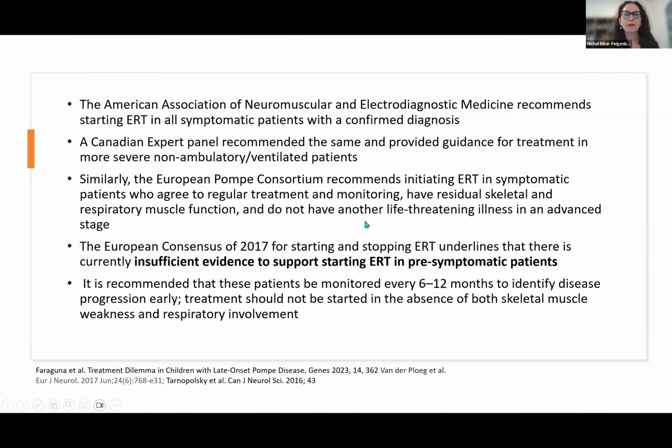The American Association of Neuromuscular and Electrodiagnostic Medicine recommends starting ERT in all LOPD patients that have symptoms. And the Canadian expert panel recommends the same, and the European Pompe Consortium recommends the same. Of course, patients need to agree to the monitoring, etc., but we will treat patients that have symptoms.